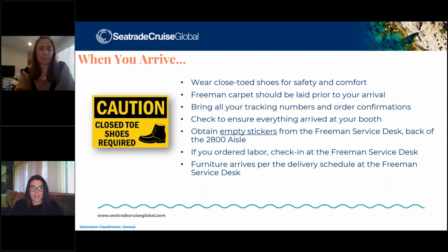So when you arrive, obviously safety is at the forefront of everything that we're doing. So number one, I know we're in sunny Miami, or hopefully, right, sunny Miami, and everyone loves flip-flops and open-toed shoes, but those are not welcomed on the show floor during move-in, and you will not be allowed into the show floor. So just make sure during load-in that you are wearing closed-toed shoes for your safety.